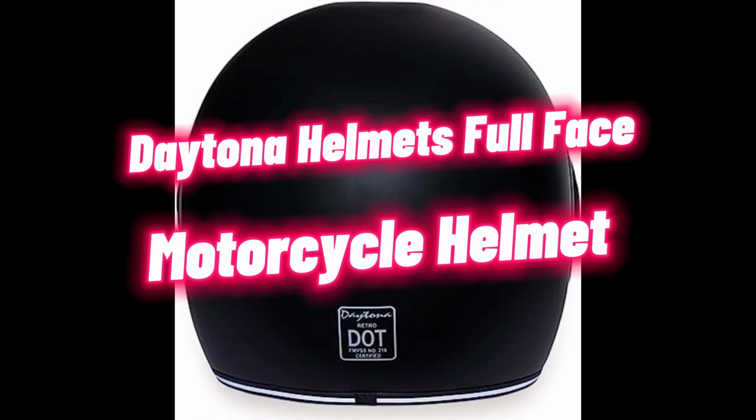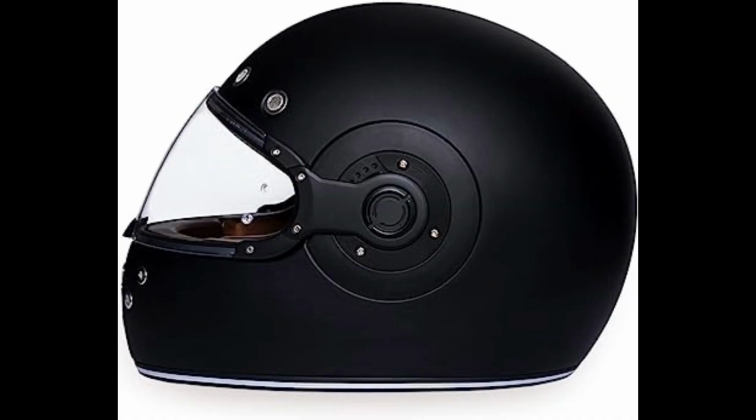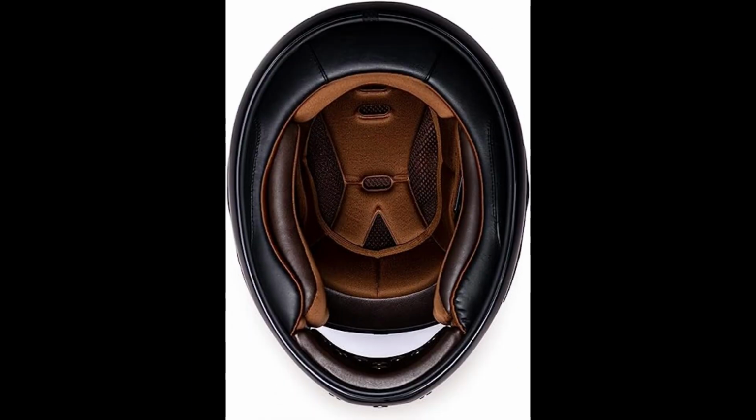Number 5. Daytona Helmets Full-Face Motorcycle Helmet Retro. The Daytona Helmets Full-Face Motorcycle Helmet Retro is a DOT-approved option for riders who want both style and safety on the road. This helmet features a sleek and retro design that is sure to turn heads, while also providing excellent protection for the rider's head and face.